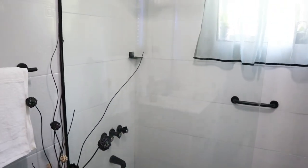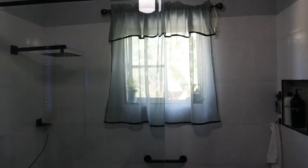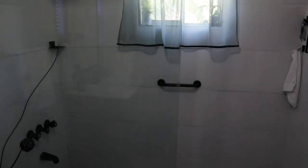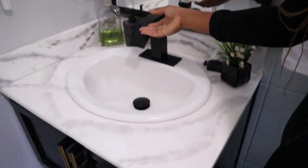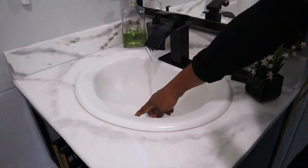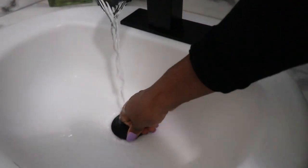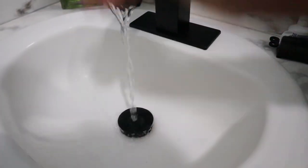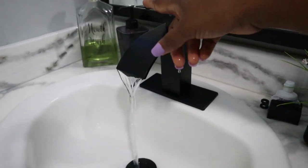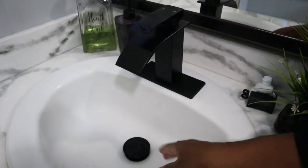And this is a walk-in shower. There is no door. So that's basically how the walk-in shower is. We wanted some more strip on the glass, but you know. We also bought a new faucet for the sink, and we sprayed the sink stopper. This faucet, guys, the finishing is lovely. I like it. It's matte black. And I think it shows off the countertop along with the white sink.